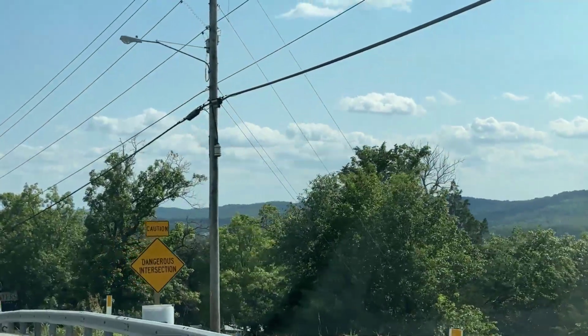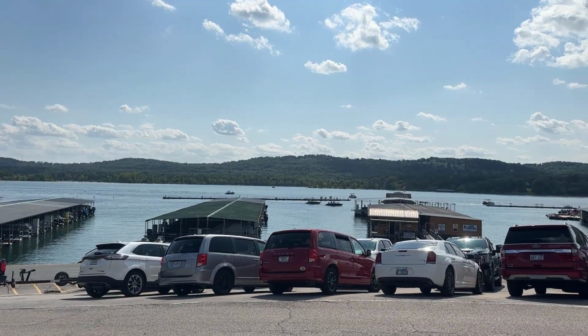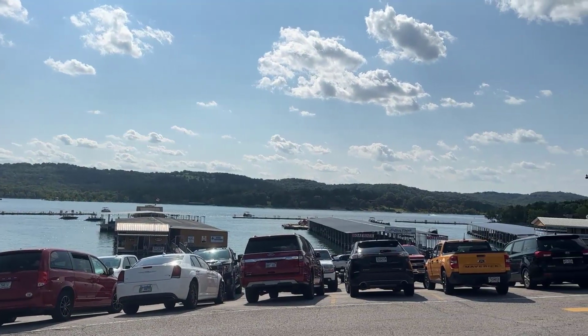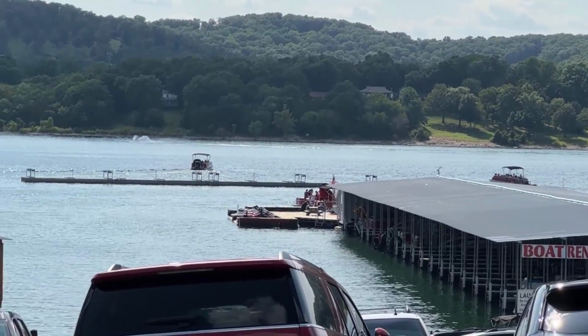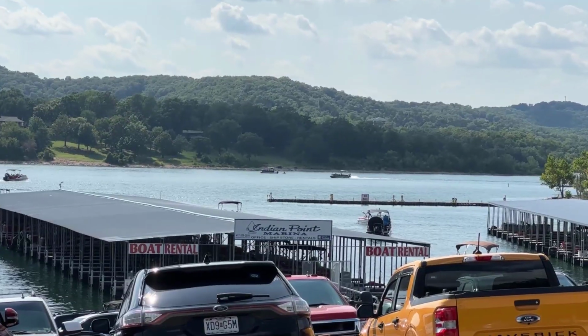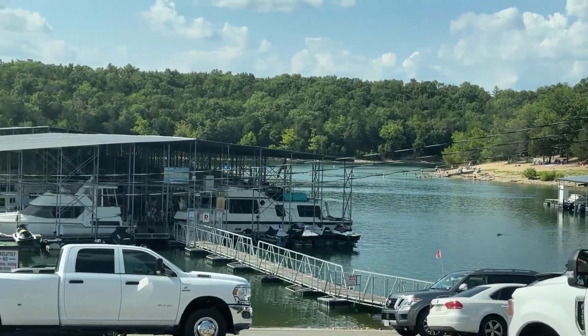One of the best ways to enjoy the lake is on the lake itself. There are a number of marinas around the lake where you can launch your own boat or rent a boat for a day on the lake. One of these is located at Indian Point at the end of the road that takes you past Silver Dollar City. It features full services, a boat ramp, boat rentals, and even a cafe. It is a busy place on summer weekends.